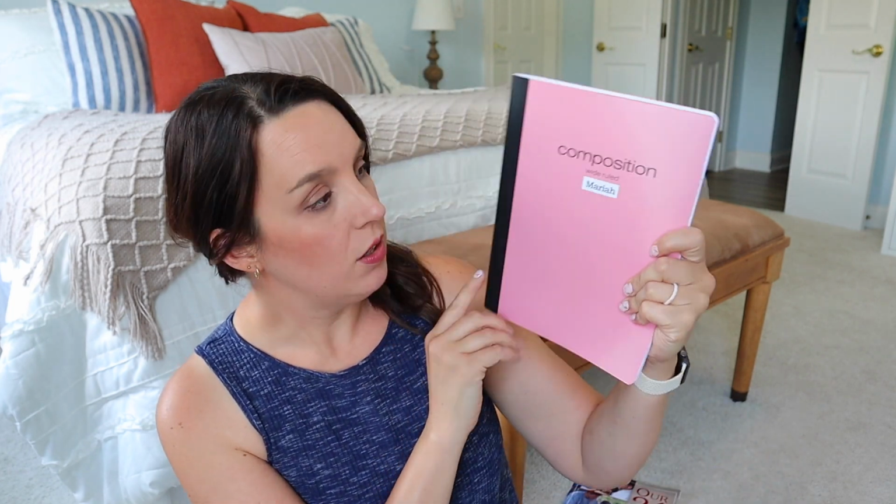Once we complete our 24 Family Ways, I have a few items here that are options. I won't do every one of these every single day, but I'll pull one of these out. So for instance, each of my kids has a really simple composition notebook as a gratitude journal, where we will spend just a few minutes writing out a few things that we are thankful for.